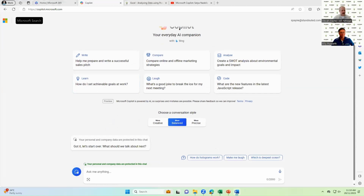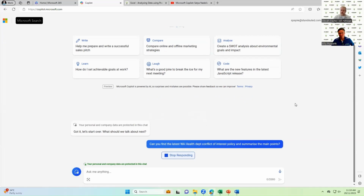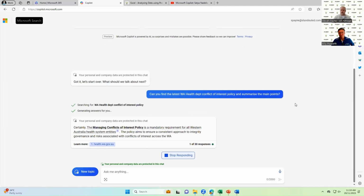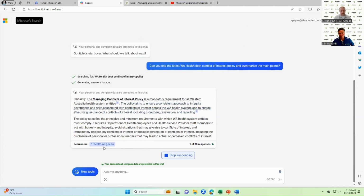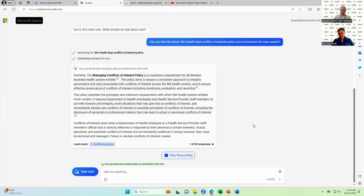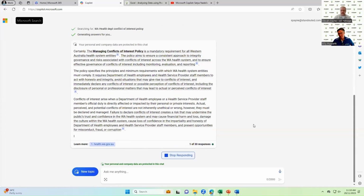And I'm going to say, can you find the latest WA Health Department conflict of interest policy and summarize the main points? And what I found is I quite often do this when I know there's new reports. I can ask for the 5 most recent policies or whatever it might be, but it's gone and found this report. It's put a link to where it's got that from, and then it's just summarizing what that report is about. And then I can go and interrogate that further. So that's what I find really useful.